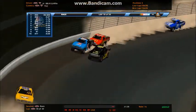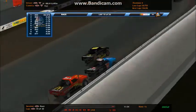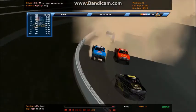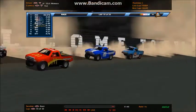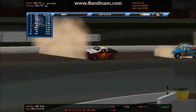As Ryan Griffin tries to pass Zachary Fitzwater, Fitzwater is holding him up a little bit. He actually got a little bit of a run off that corner, which isn't so good for these guys. Oh, watch it, watch it. Zachary Fitzwater and Brendan Barnes nearly wrecked there as they're still beating and banging off each other, trying to make the pass.